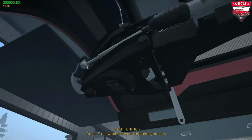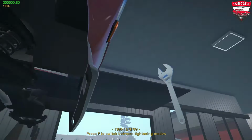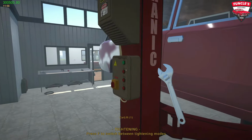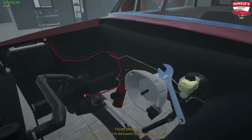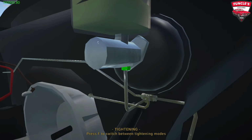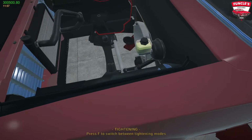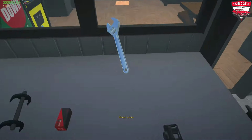There's just one thing I nearly forgot now. We've got the front brake lines we still need to buy, so I mustn't forget about that. And while I'm busy with the brakes and thinking of buying parts, let's just double check on our reservoir over here. How's this doing? It actually doesn't look bad. There's no rust on it, so I'm just gonna say that that part is basically good.